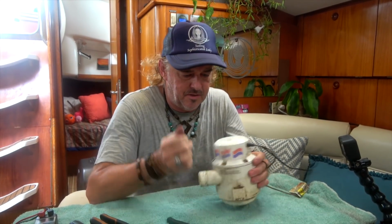Now, typically I carry a spare one of these pumps on board, and I do believe I have one, but I'll have to go digging for it, because obviously it's been in spare parts for a long time, which have been shuffled around the boat many times since we've been in different cruising modes.